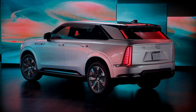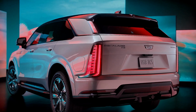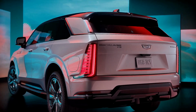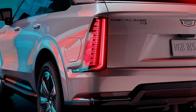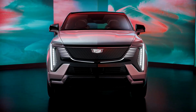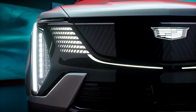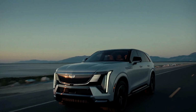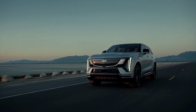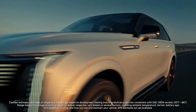At the rear, Escalade IQ is very simple and sleek. The vertical tail lamps clearly communicate this is a Cadillac by celebrating our heritage in a modern interpretation. The prominent grille is very bold. It's a signature of the design. The sleek new design makes Escalade IQ beautiful, but it is also an important part of achieving incredible range.